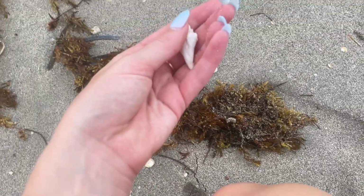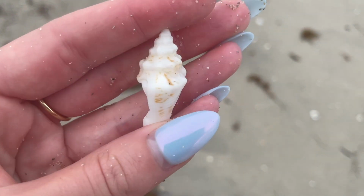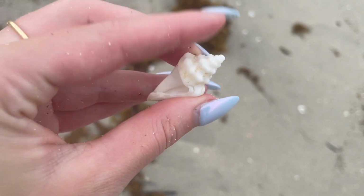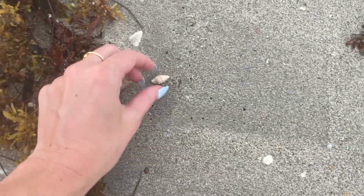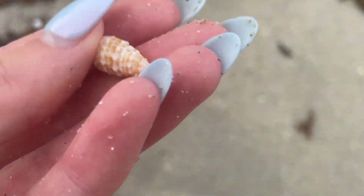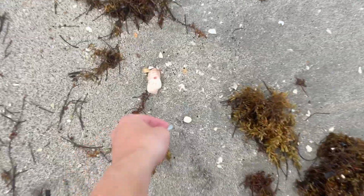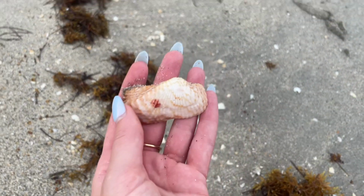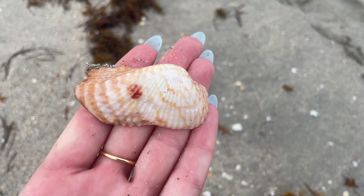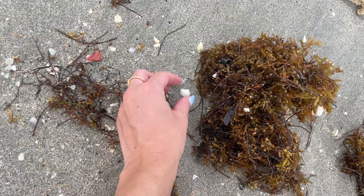Somehow I got back to a foggy camera, so I'm sorry about that. But I found another little juvenile Florida fighting conch. Had a beautiful milky white color. You can just start to see those brown stripes forming. Near it I found a seraph, a large turkey wing. Had this red dot on it. I don't know if something happened to it in the water, but it's kind of interesting to see.